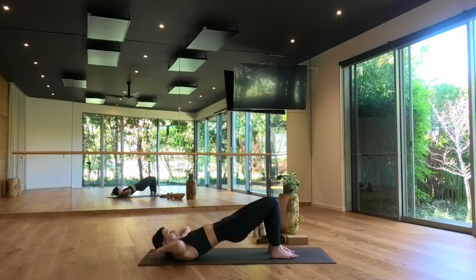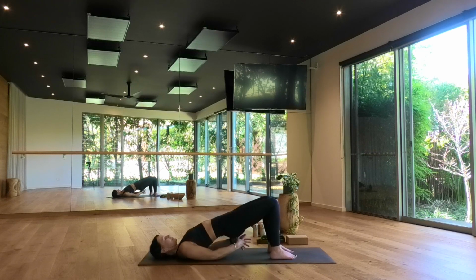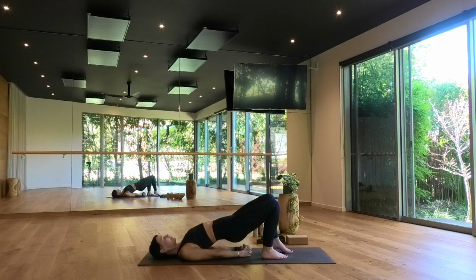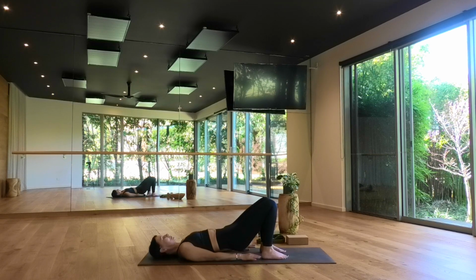You can release your hands down by your sides. Hands can catch the edge of your mat or interlace your hands under your buttocks. Rolling your upper arms under your chest. Take 5 full cycles of breath. And then releasing down, release your shoulders and tuck your knees in toward your chest.